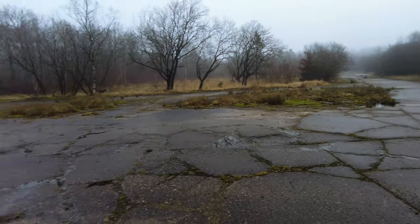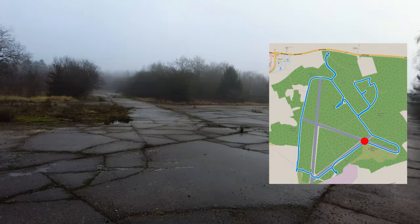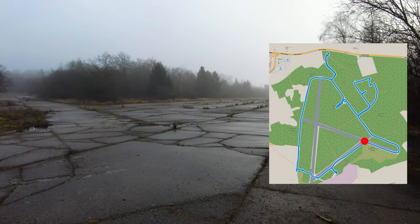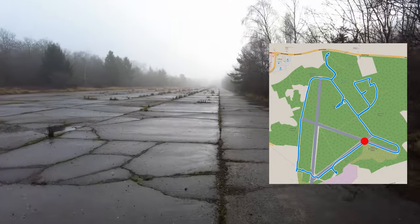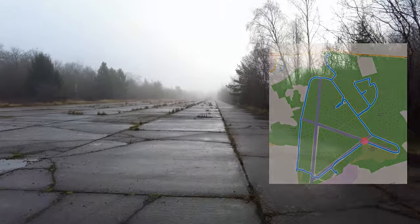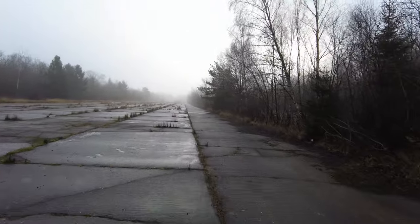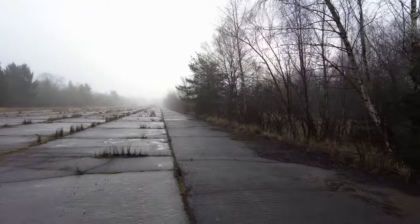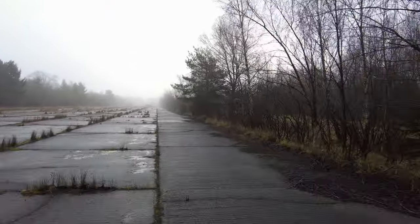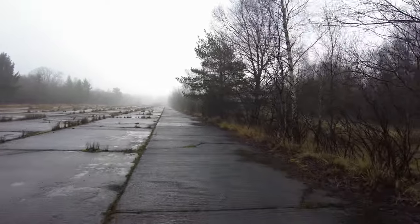Right, so we're coming to the end of that runway, and we're at the intersection of the, or the triangulation of the other runway. I'm going to head down this way, see if I can see any buildings at all, but that one only goes down about another, I don't know, 500 yards, 50 metres or something, not too far. But yeah, not the longest runways in the world. Just goes to show how aircraft have come on, really.